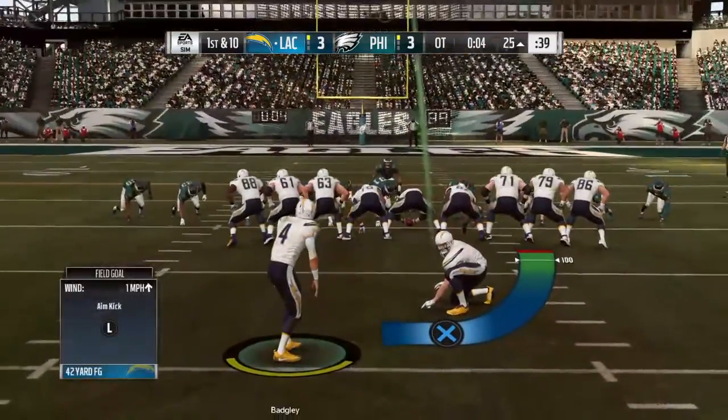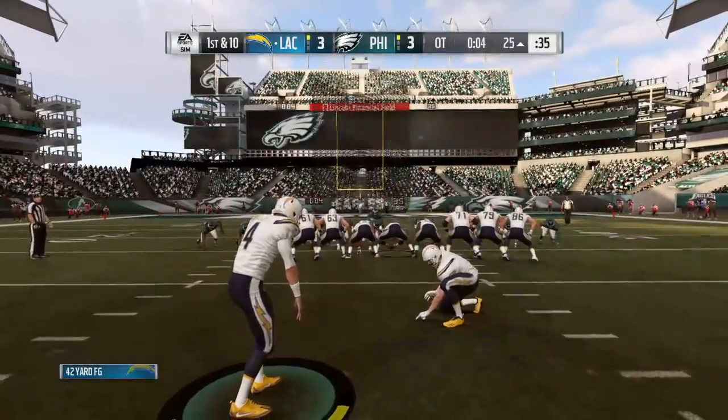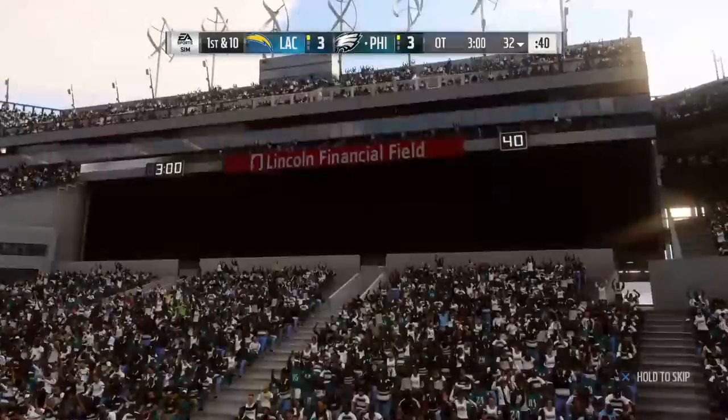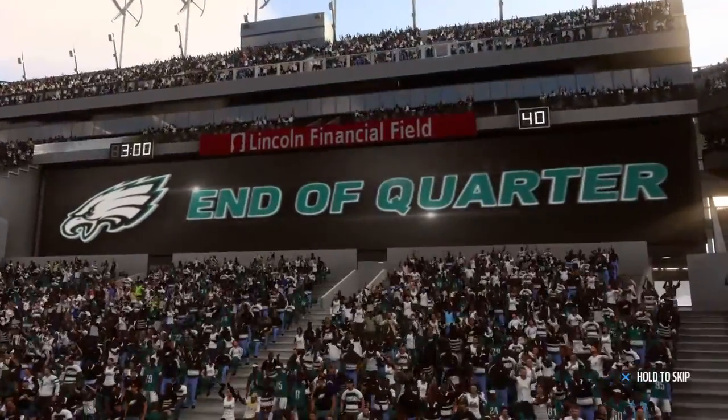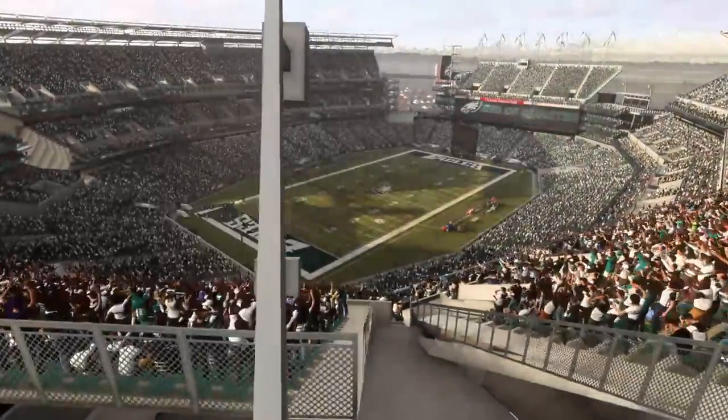So here we go. Maybe the biggest kick of the game forthcoming. This to at least get them a lead here in overtime. And this is no good. Close but no cigar, just wide right. And that changes everything here in OT.